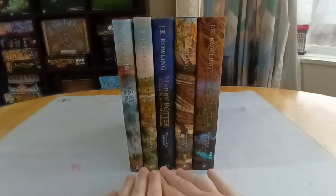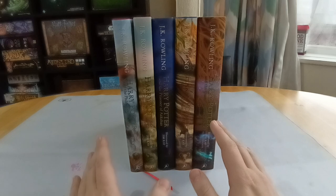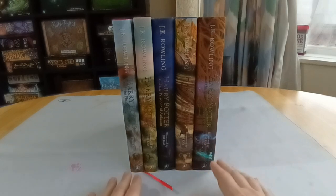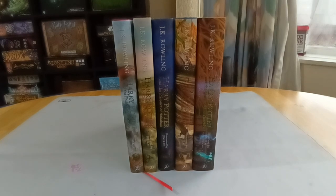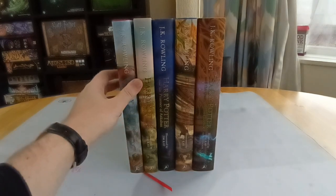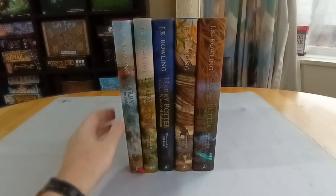Unfortunately, only the first five have been released so far, and I heard that the illustrator, Jim Kay, is retired due to health reasons and is not going to continue with books 6 and 7. So hopefully the publisher will find someone else to continue the series, because these are gorgeous and beautiful, and I'll show you.